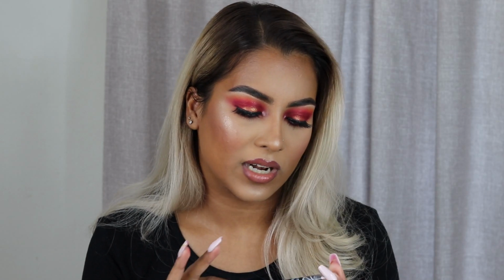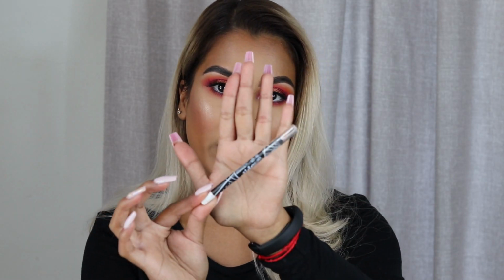Okay, so another thing that I've been loving, and I've had this in my collection for a while. This is the Elegor Glide Gel Liner Pencil in the shade Whiten, and a lot of people are into the white liner recently, and I'm not going to lie, it just looks so beautiful. I'm also not going to lie, I've been a fan of the black liner on the waterline, which is crazy.